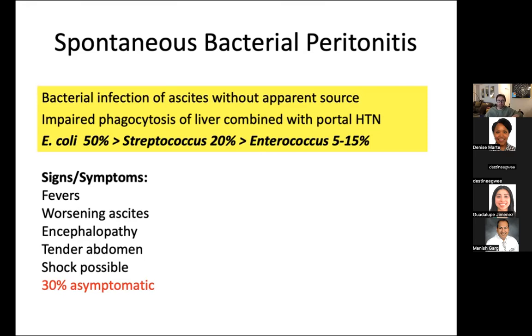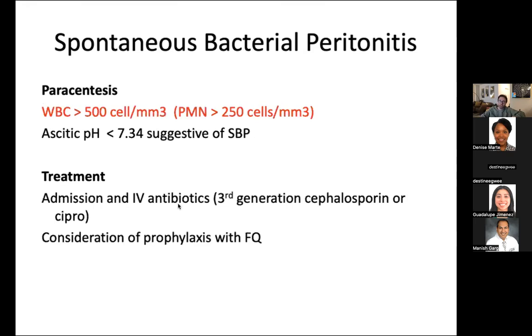So if you have a patient that has a history of cirrhosis and they have an elevated bilirubin, or they have a white count, or they have really any abdominal tenderness whatsoever, even if it's mild and they're not complaining about it, have very high suspicion for SBP and give them ceftriaxone or Cipro. Those are the two medications that are most commonly given, the third generation cephalosporin or Cipro, and you need to admit these patients. If you do a paracentesis and they have more than 500 white blood cells or 250 PMNs, that's indicative of SBP, and you need to give them antibiotics.